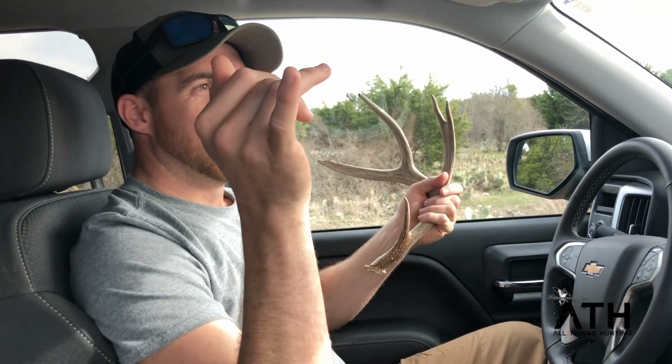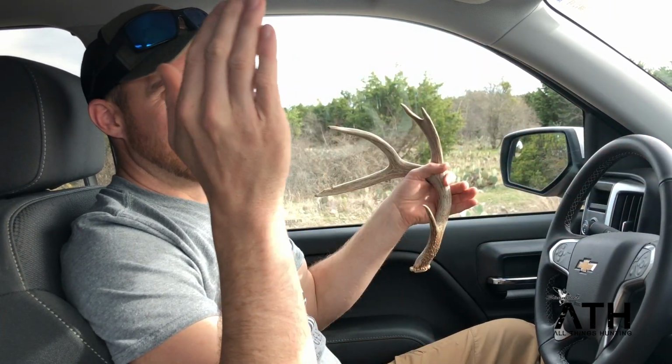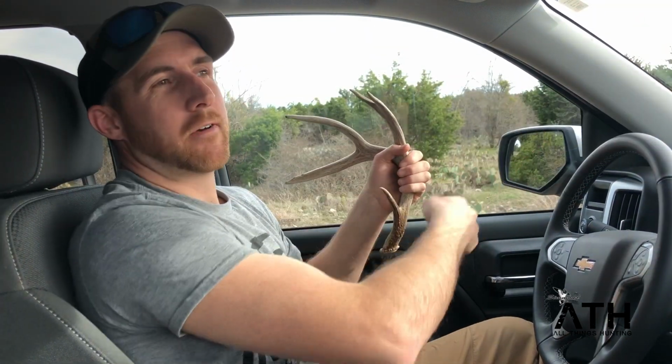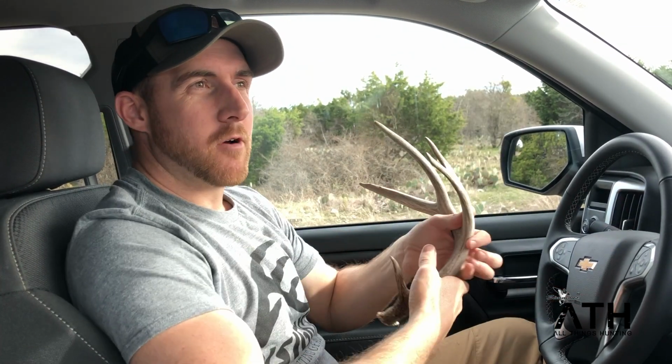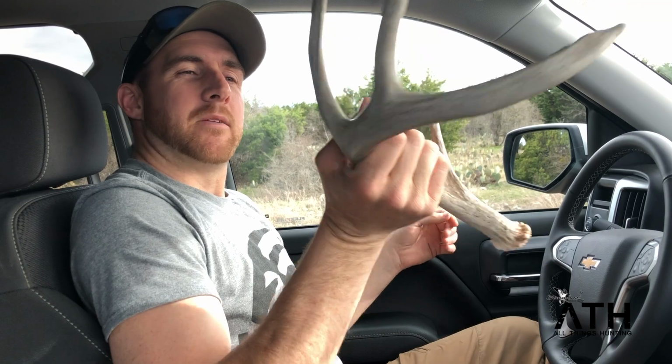So we're going to take this farm and split it up. It's not a big farm, but it's got a pretty good fence that runs all the way around it. So we're just going to walk the fence first and see if we can find some where they're jumping over. Maybe we'll find a match to this one.